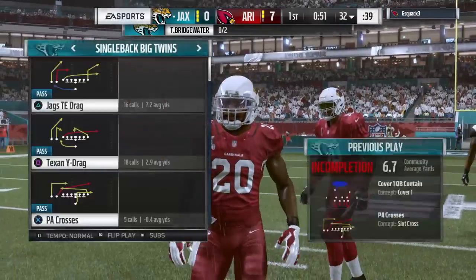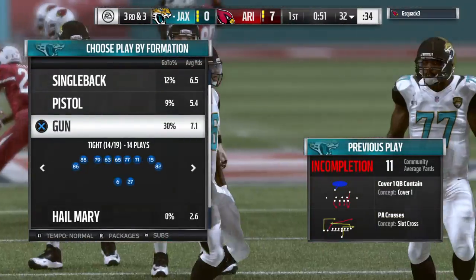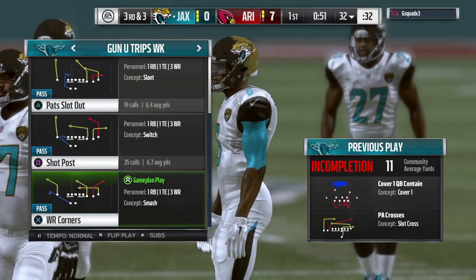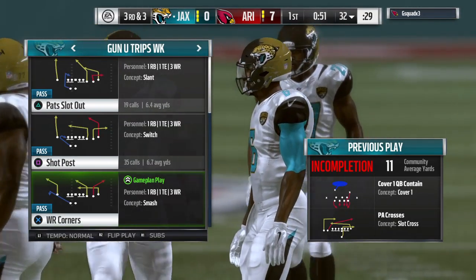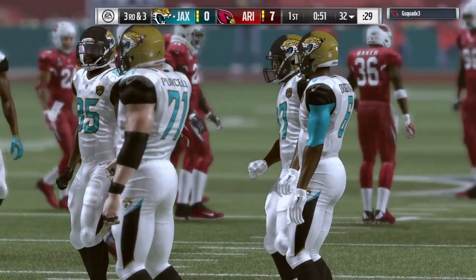Incomplete. It's a tried-and-true formula, and I don't think it'll change for as long as we play football. If someone's trying to throw the ball and you can put pressure on them and make it tough, that's only going to help your defense. Yeah, he's been hurried. He got rid of it before taking the hit, but incomplete.